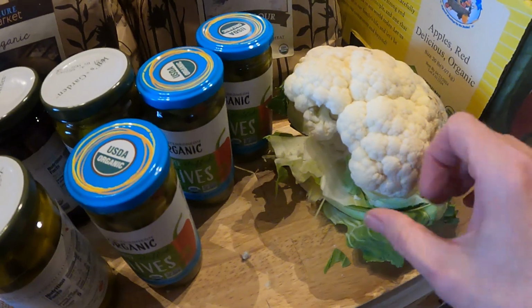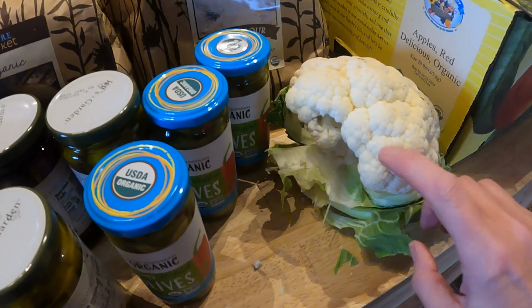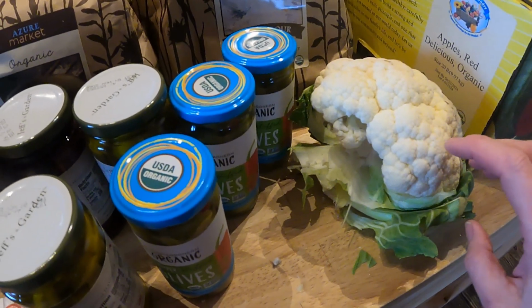This is a head of cauliflower. I just wanted some for fresh eating. As you can see, Dean has already gotten into it for his lunch today.